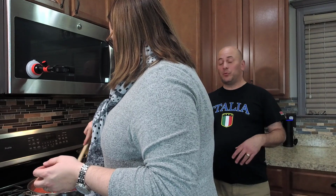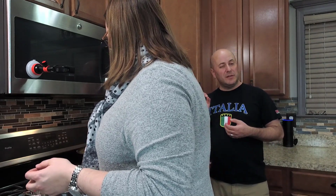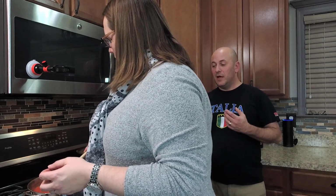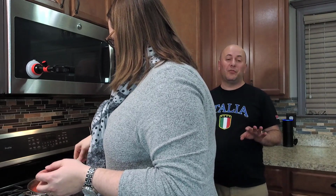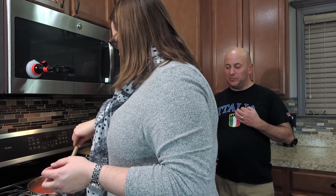Now, a couple other ingredients we're going to add, and we don't have them right here. I got to get them out. Salt and pepper, and maybe a half teaspoon of red pepper flake to round out the flavor. These canned tomatoes, you have to cook them for no less than 30 minutes. If you don't cook them 30 minutes, you can't get that tinny flavor out of them.